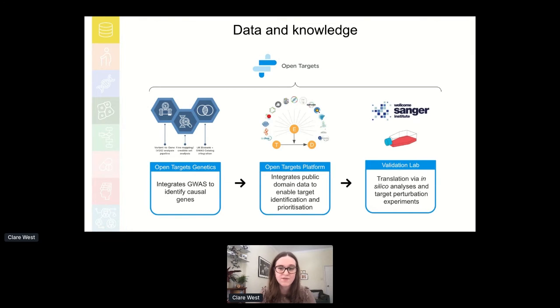They also have a growing validation lab, in collaboration with the Wellcome Sanger Institute. Here they perform experimental and computational work to probe these target-disease relationships that are coming out of the platform and Open Targets Genetics. So we've already got this really amazing resource and ways that we can ask questions of target-disease relationships.